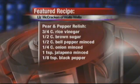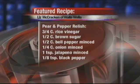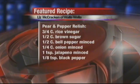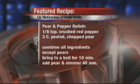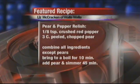Now, we have a recipe from a viewer that sent in her recipe for pears, and this comes from Liz McCracken of Walla Walla, and this is her pear and pepper relish. So she combines rice vinegar, some brown sugar, a bell pepper, an onion, a jalapeno. This is the savory side of things. A little black pepper, crushed red pepper, so you get a little heat in there, as well as 3 cups of peeled and chopped pears.